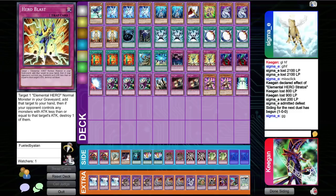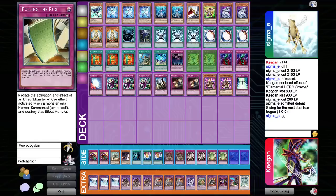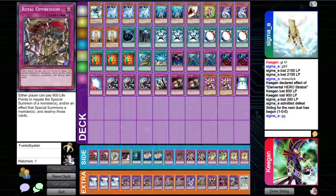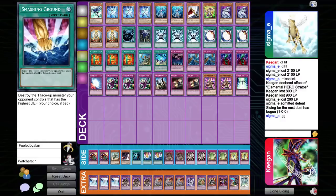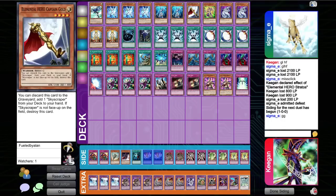I actually think Hero Blast is quite bad in this matchup. I'm going to side out both. They don't have a lot of monsters that are in the 1900 range. So we're just going to manipulate our deck so it's a little bit better there. And then also Smashing Ground deals with Titanial in play. So I'm going to probably bring them in just to deal with that. We could also board in Royal Oppression, but it's quite awkward. And I actually think our special summoning cards are better than theirs.